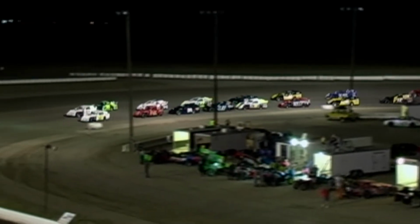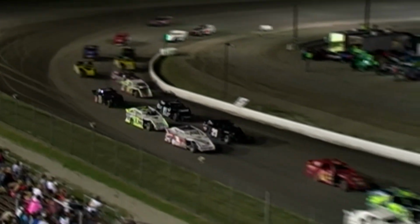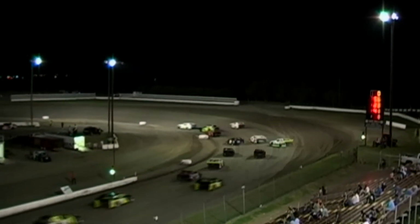In the 6, Jason Phillips in the 13M. Blake Hazel-Lip in the 47. The 4 will be Wally Beatty, Tom Lorenz in the 84, and David Jones in the 165.